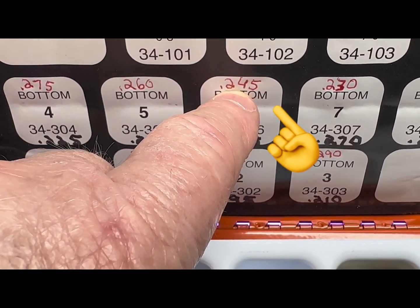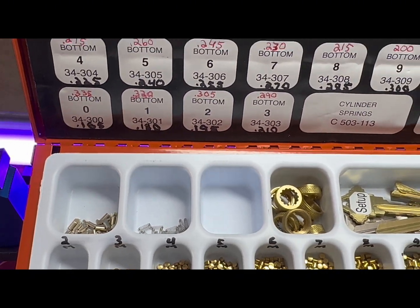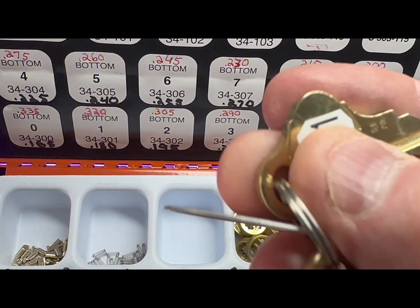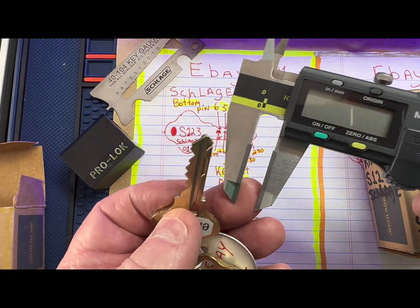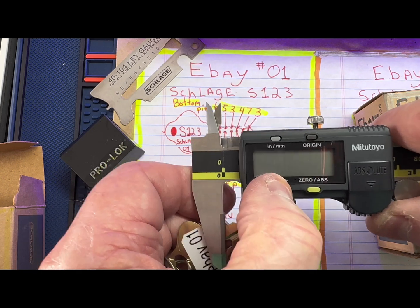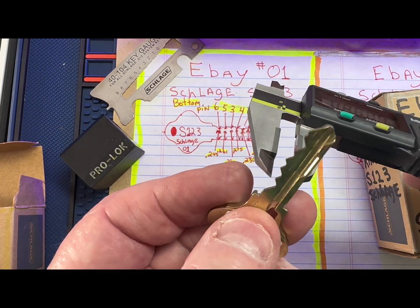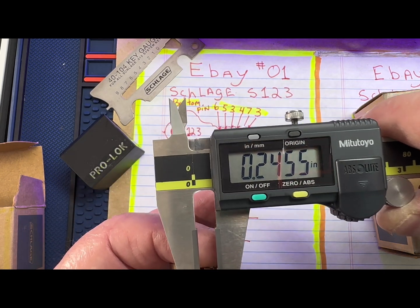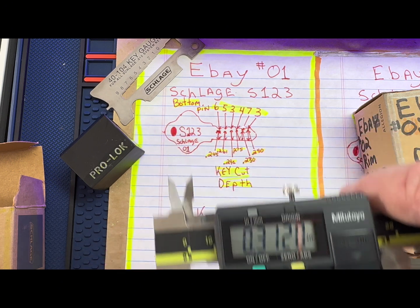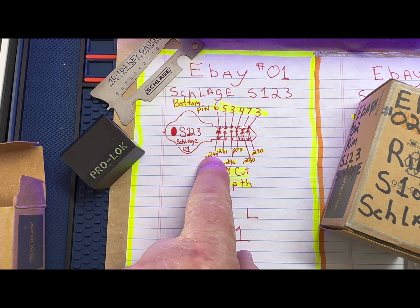That's the depth. In the field, and you're miking stuff, and you want to check the depth of that first cut, you take your handy dandy vernier calipers, turn them on, make sure they're measuring properly, 0, and you measure the very first cut, and it's 245. And that is the factory measurement right there, 245.